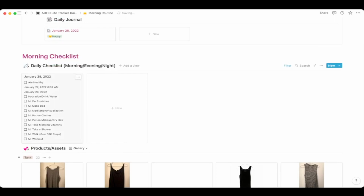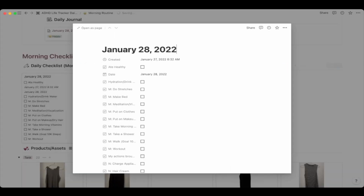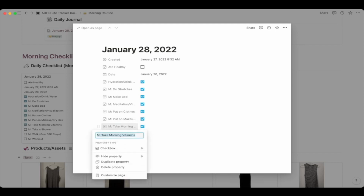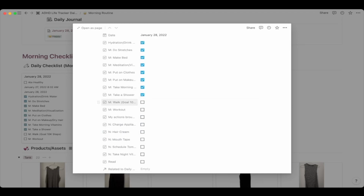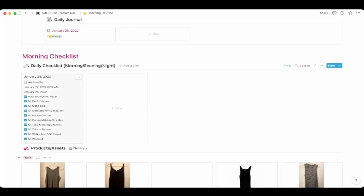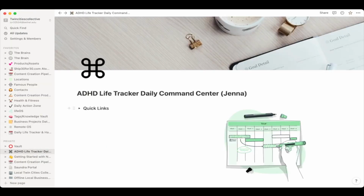Now down here, I also have my daily checklist. So the first things I do in the morning: have a drink of water, stretches, make my bed, meditate, put on clothes, put on makeup, take vitamins, take a shower. I walk usually at the end of the day, but sometimes I put that in the morning, etc. You could even do it from here, workout, if you end up doing that.